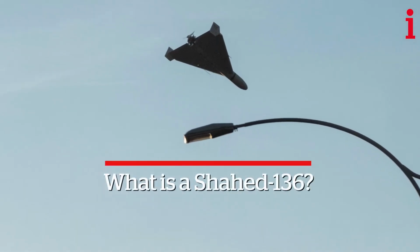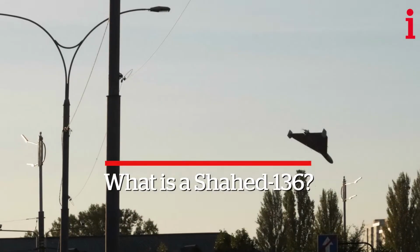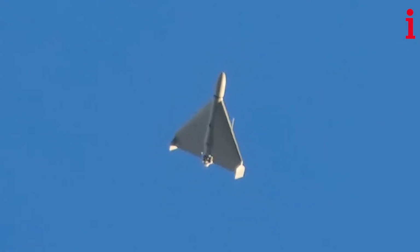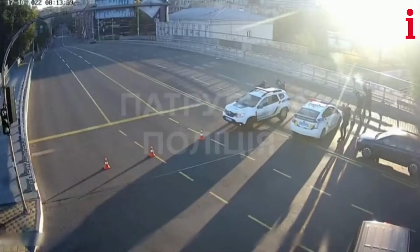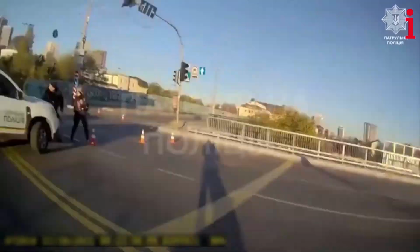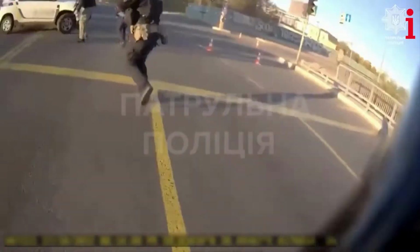The Shahed-136 is what experts call loitering ordnance. They're drones that can be launched into the skies in groups or swarms in the direction of a target, overwhelming air defences by sheer force of numbers. They are then guided into their final destination, exploding on impact. That's where the kamikaze nickname comes from. Their trademark high-pitched noise has also earned them another name, the flying lawnmower of death.